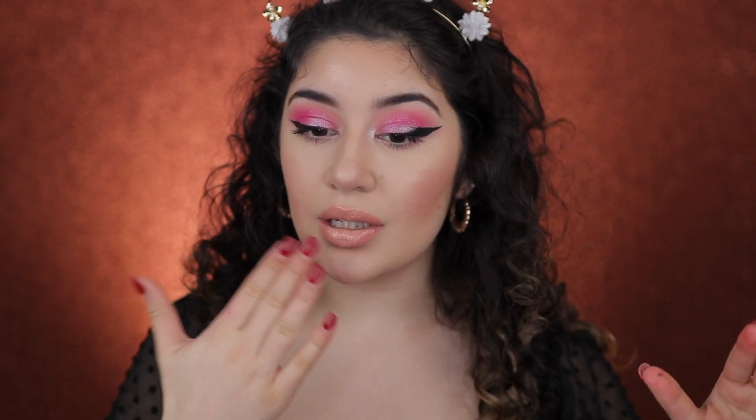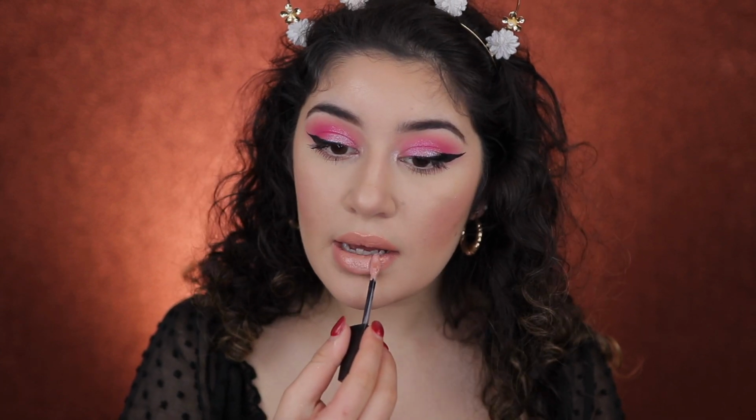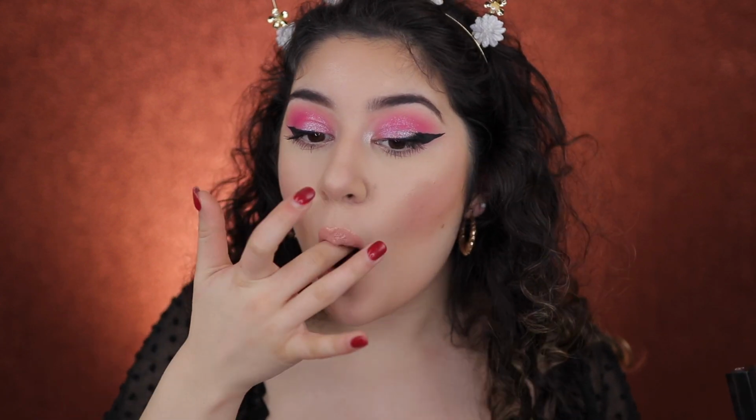I feel like though this lip is a little too peachy and the eyes are too pink, so I think I'm going to go in with this Maybelline. Okay, that's a little better. What do you think? Yeah, much better. Get rid of the excess.